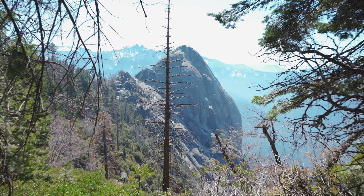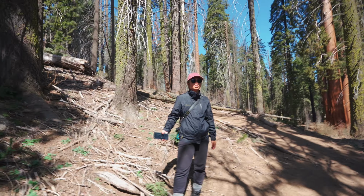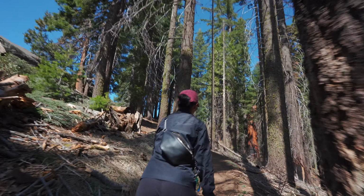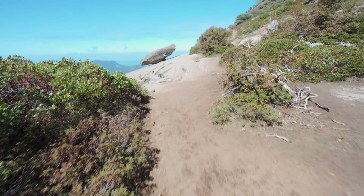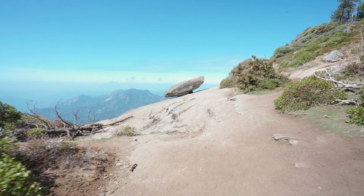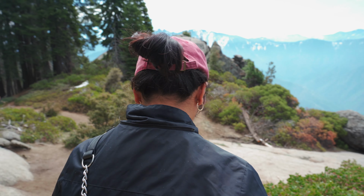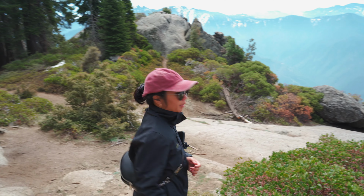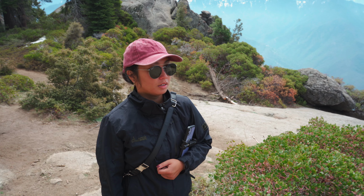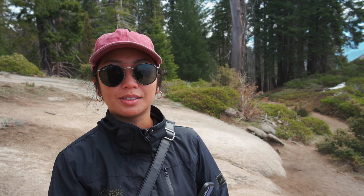So that's Moro Rock. We took a detour to see a different rock called the Hanging Rock, which is up this trail over here. Whoa. Give your thoughts on this place, Yvonne. My thoughts? This is absolutely beautiful. It's definitely top 5. Now we're gonna head towards the Moro Rock.